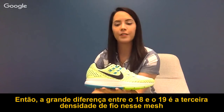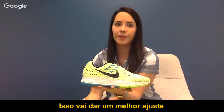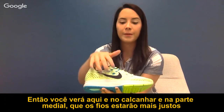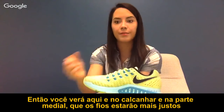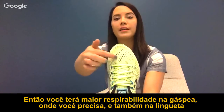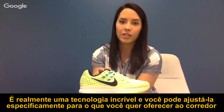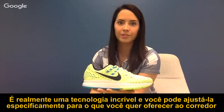So really the biggest difference from the 18 to the 19 is that 3rd density of yarn in this mesh. That's just going to give a better fit. And the reason why we love this mesh so much is you can engineer it specifically to the places where you need support. You're going to see here, like in the heel as well as on the medial side, that the yarns are tighter, whereas if you look at the vamp, you're going to see the holes. So you're going to have more breathability in the vamp where you need it, as well as all through the tongue. It's a really amazing technology, and you can tune it specifically to what you want it to do for the runner, which is really great.